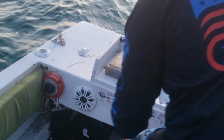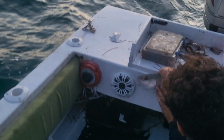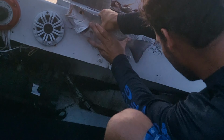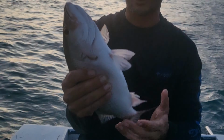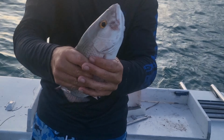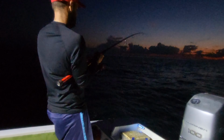We are going to measure it. This is pretty nice, guys. Pretty nice. And this one, guys, is 15 all the way to the top, guys. 15, and this is definitely a keeper. We are not going to let it go. But look at this nice cubero, guys. You know? So, another one.